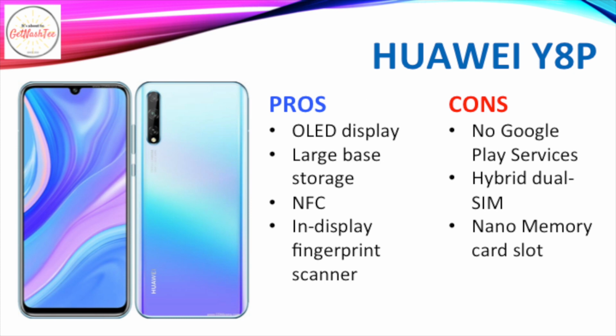The things I like about the Huawei Y8P are its OLED display, its large base storage, NFC, and its in-display fingerprint scanner. However, it doesn't have Google Play services. It uses hybrid dual SIM and has a proprietary nano memory card slot.